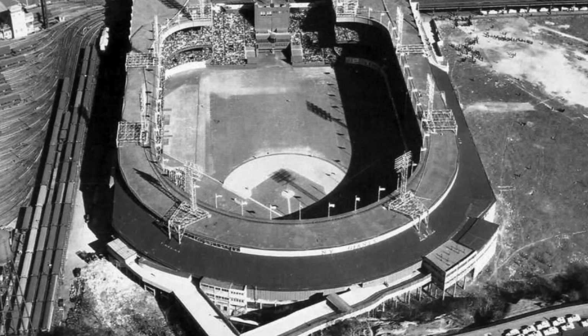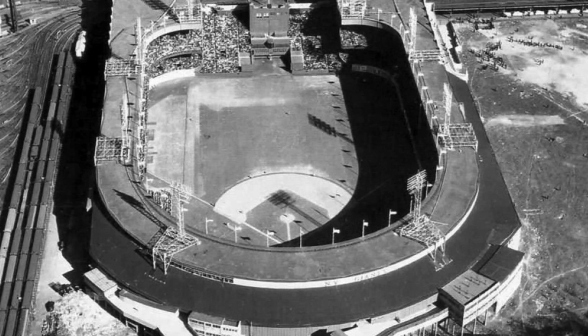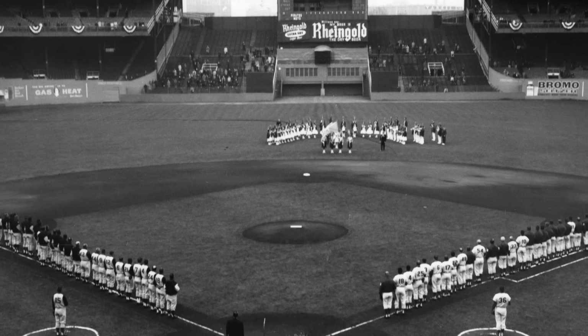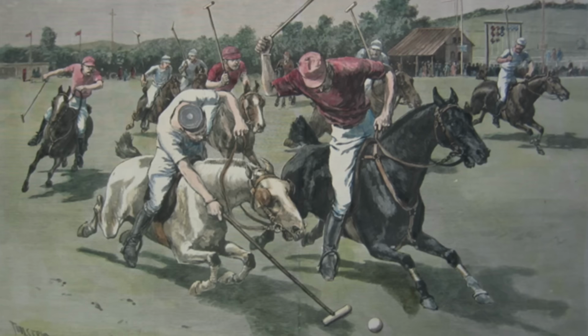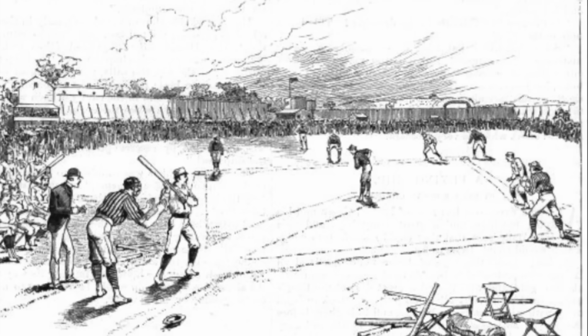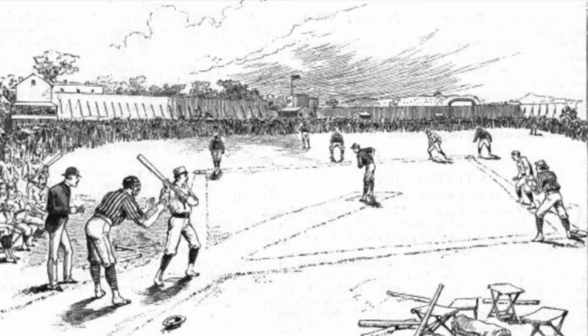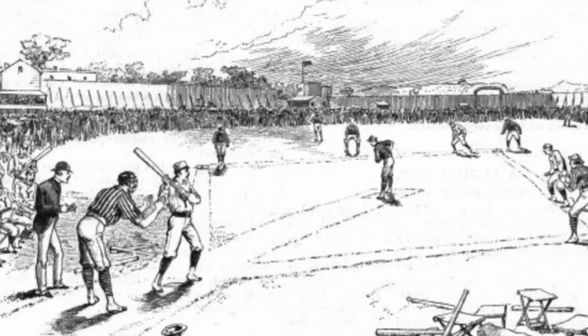Finally, we have the Polo Grounds. This is possibly the strangest ballpark in Major League Baseball history. It is famous for its unique shape and field dimensions and was located in New York City. Back in the 1800s, the site was originally used for the sport polo. It was not a stadium but just grounds, which is how it got its name, the Polo Grounds, which wasn't even an official name at first.